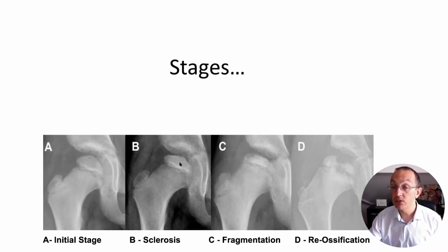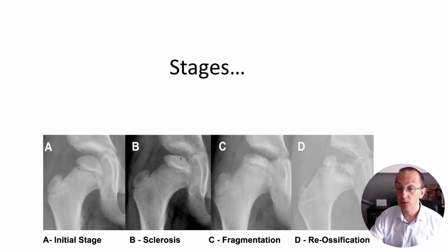In the sclerosis stage, which is the next stage along, the top of the hip bone becomes very white, because it's what we call sclerotic. It's white because the bone here has died, and because it has died, it's less strong. So it's lost its structural integrity, and that causes the bone to flatten. And you can see there's this flattening on the top of the hip, which we call coxa plana.